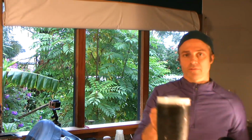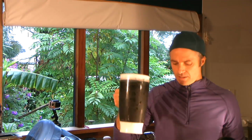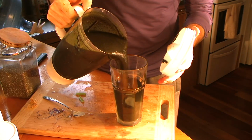Yeah, that's what I've got. I've got 3 massive serves, that's enough to feed me for today and tomorrow morning, and it has a totally different consistency tomorrow morning once all the ingredients percolate together in the fridge overnight. I just pour it into a nice big glass, and there you have a very amazing breakfast that gives you a great start to the day.